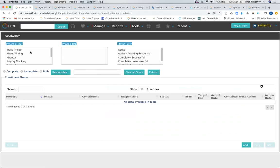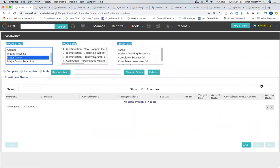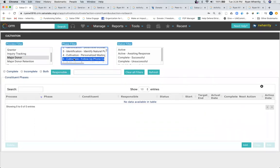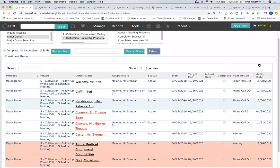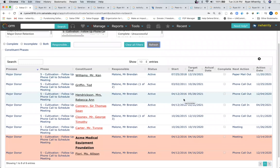Although I'm not a major gifts officer, if I were, this is likely how I would use it, right? If I come in on Monday morning, I want to just know everybody that's in my major donor cultivation process that I need to give a follow-up phone call to. You can drill into everybody that's at that phase of the process. In this case, I have 7 or 8 folks, 2 of whom are overdue here at the bottom. If they're overdue, they'll turn red. So it looks like we're starting to drop the ball here a little bit. Might want to follow up and see what's going on with Allison.